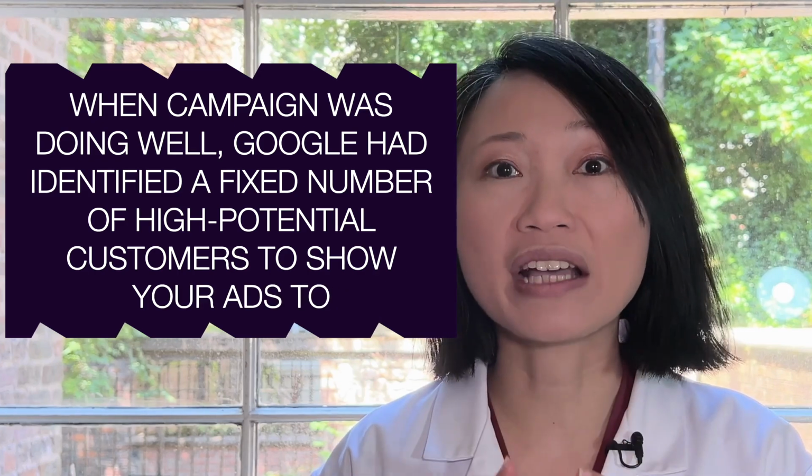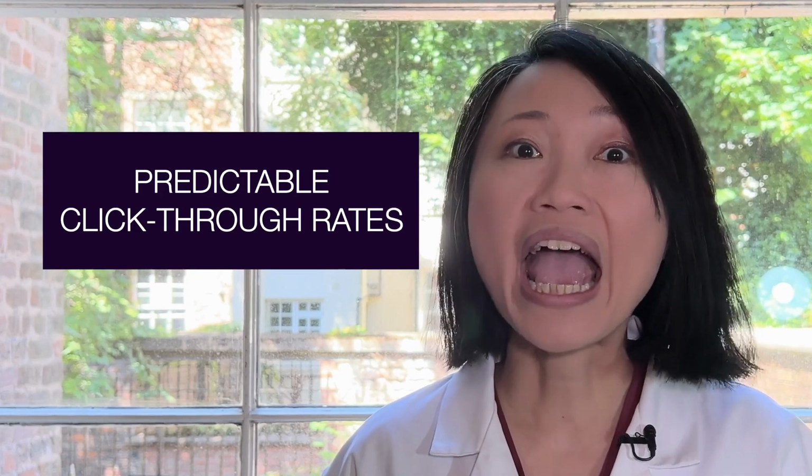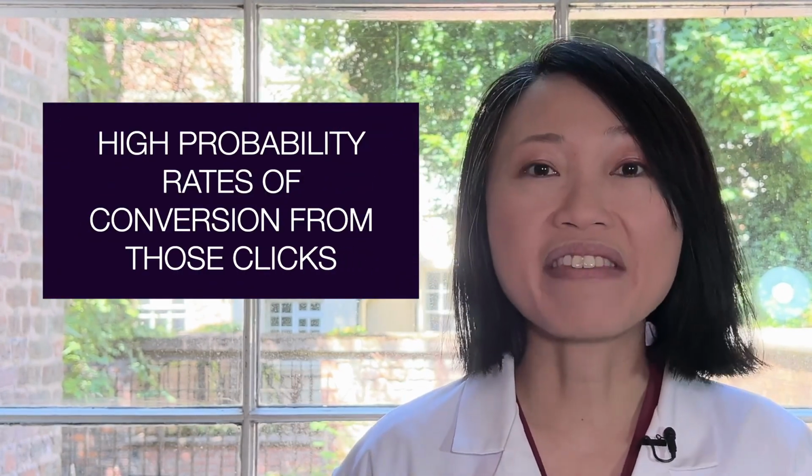Why? Well, when the campaign was performing well, Google had identified a group of high potential customers to show your ads to. There was a predictable click-through rate and a high probability of conversions from those clicks. Here's an analogy to better explain what I just said.